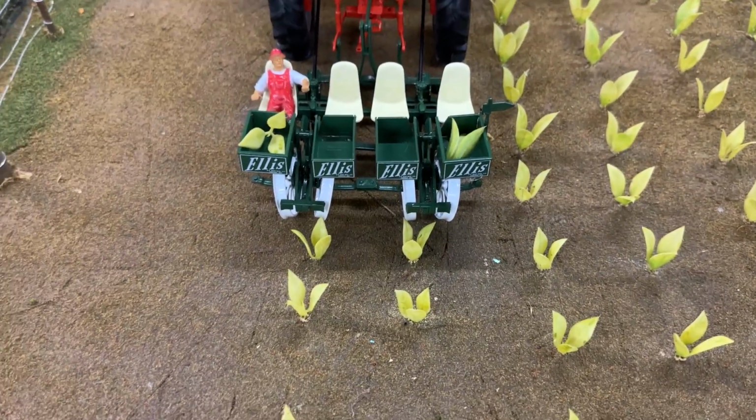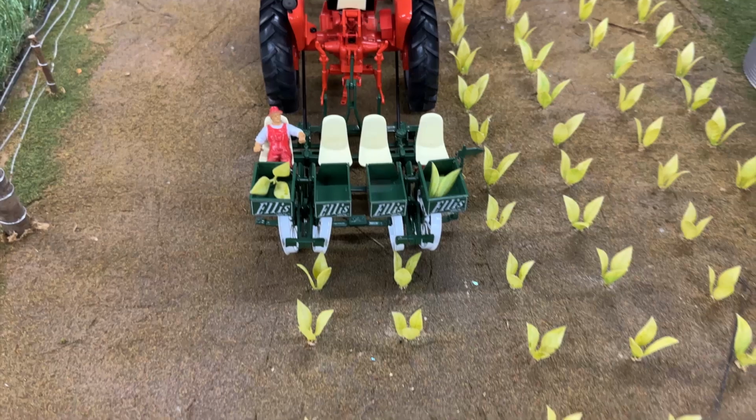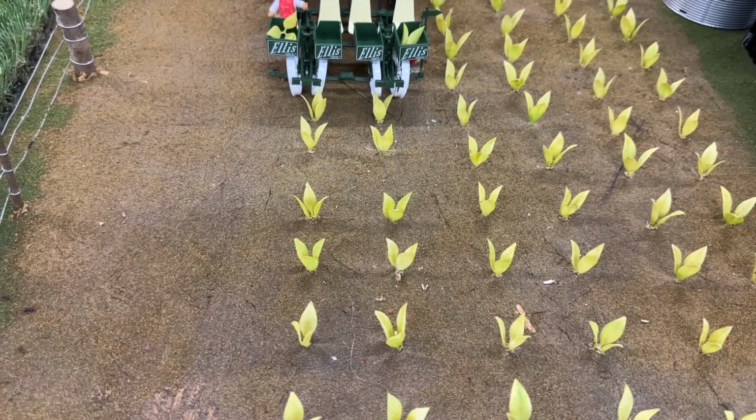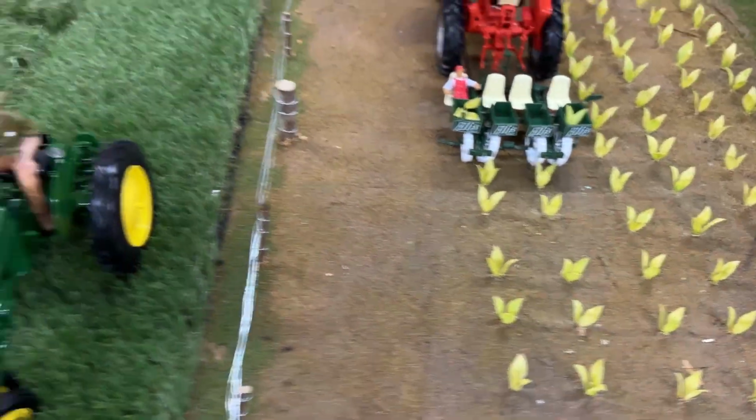You over there farming? Yeah. Of course, they're really a little bit smaller than that one. The plants are a little out of scale. Yeah, they're a little out of scale, but close enough. But I actually got 2.